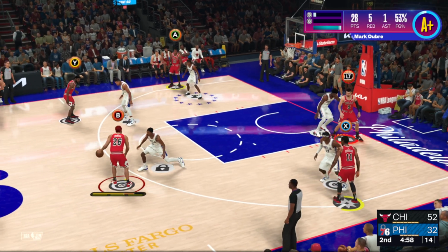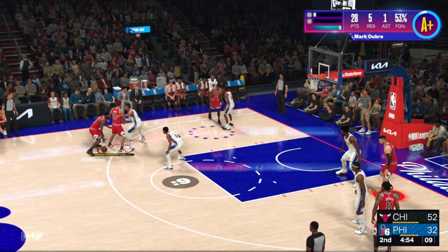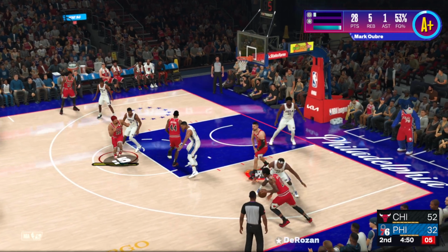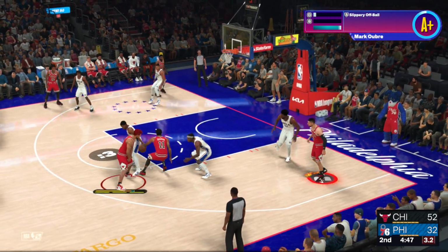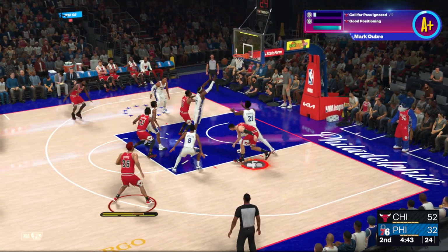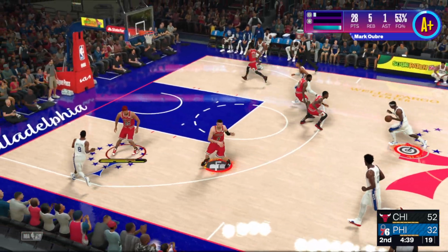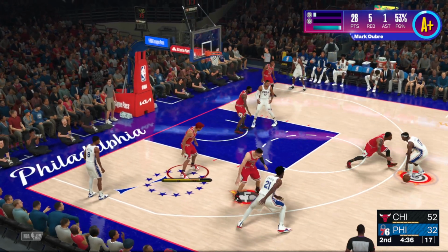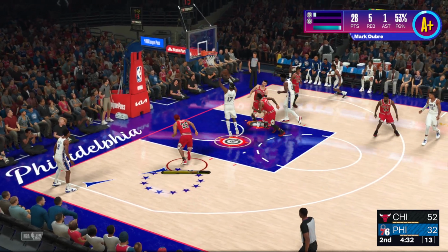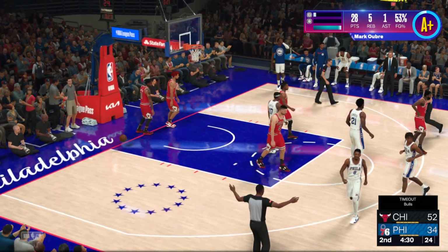DeRozan dishes to Oubre. Pass to Williams. DeRozan on the wing. 6 to shoot. No good on that one. Good D by Hield. And here's Hield. He'll bring it up for Philadelphia. And he drops in the layup off the glass. Hield's got his 3rd bucket of the night.